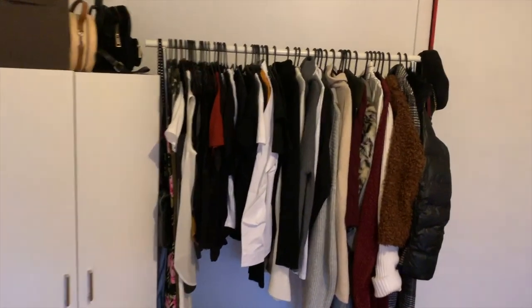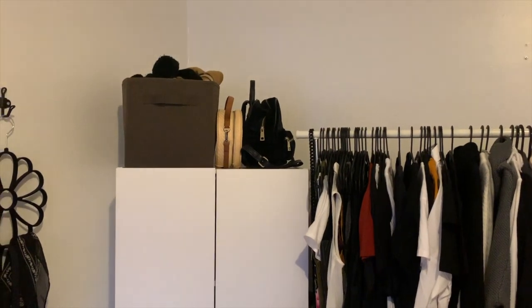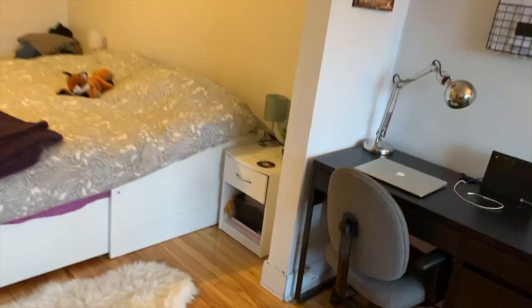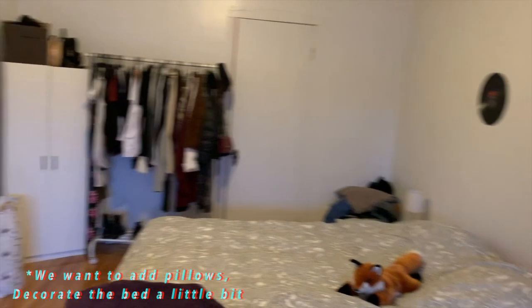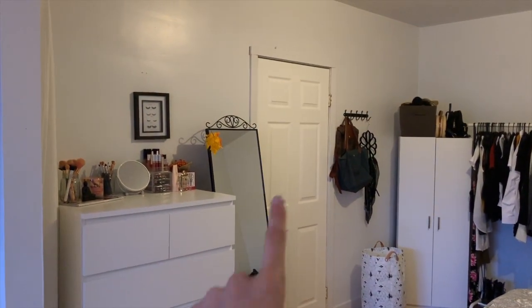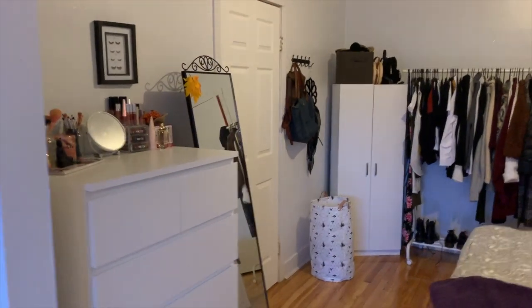And this is my closet. My boyfriend's closet is here, but this is my closet. It's open with the shoes. Basically, yeah. I really love my faux fur carpet. The bedroom is directly open to the hallway, but I'm not gonna open the door now.